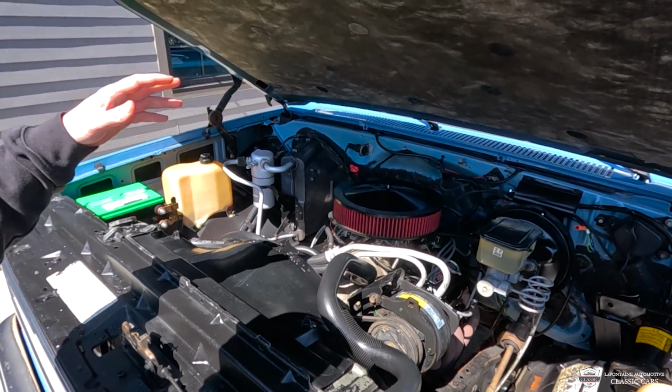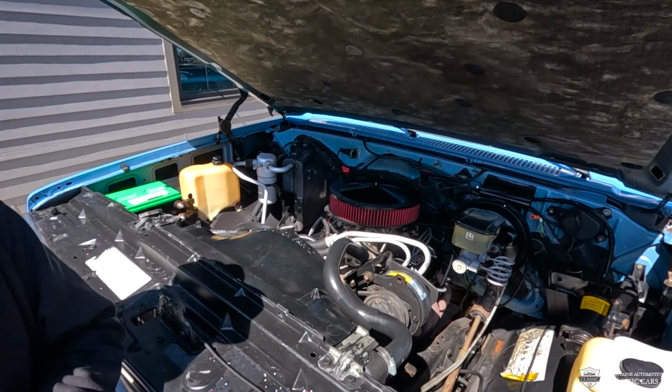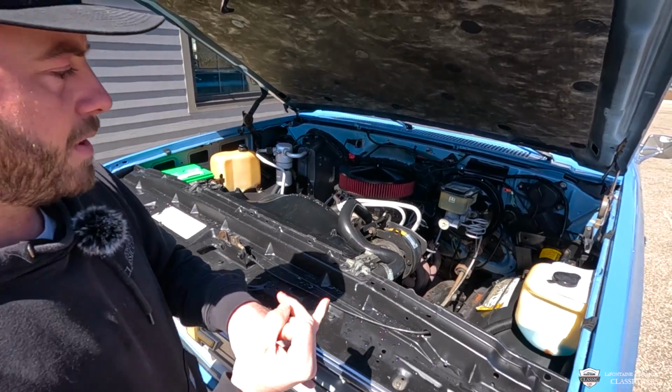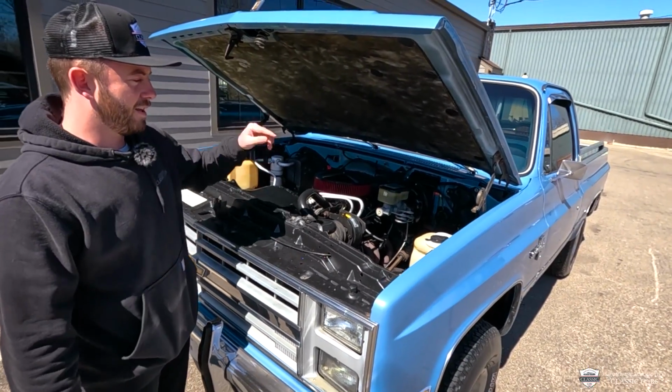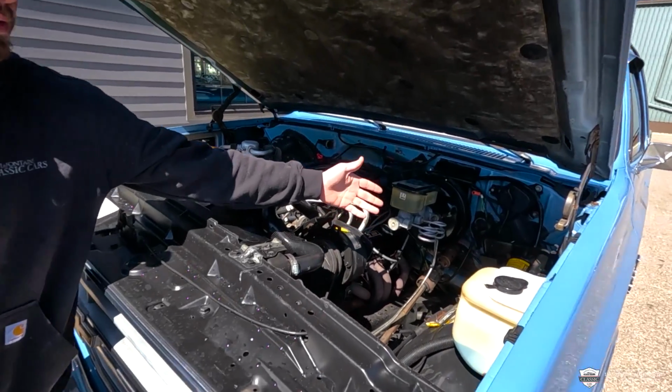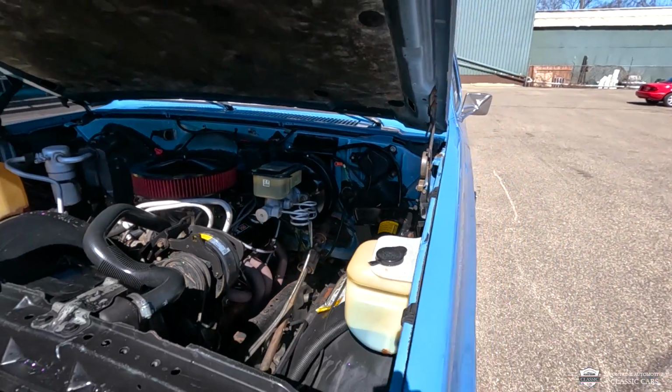Looks like a newer air cleaner. I see a couple new hoses, fuel filter. And in case you were wondering, this came factory equipped, pretty well loaded. It's got power front disc brakes, it's got power steering, even has air conditioning. And another neat thing that's staring at me, it still has the original jack up under the hood. Love to see it.